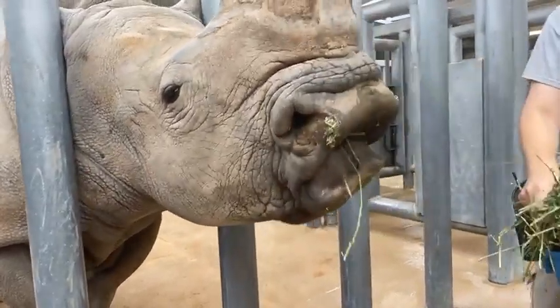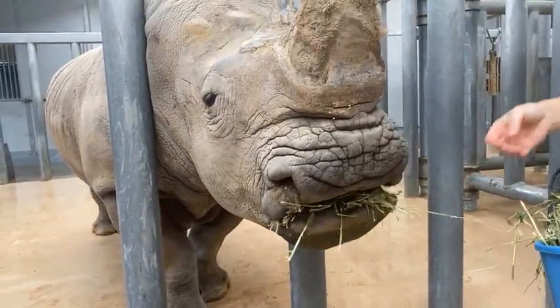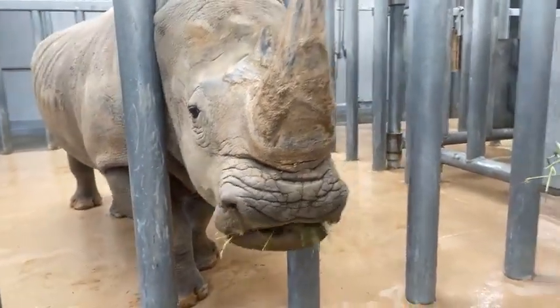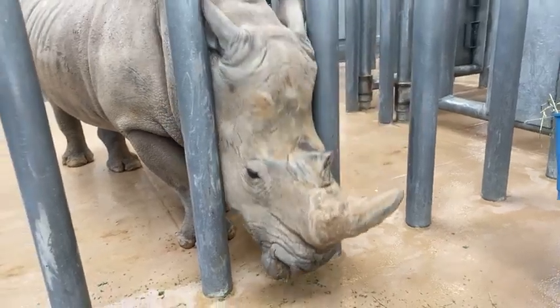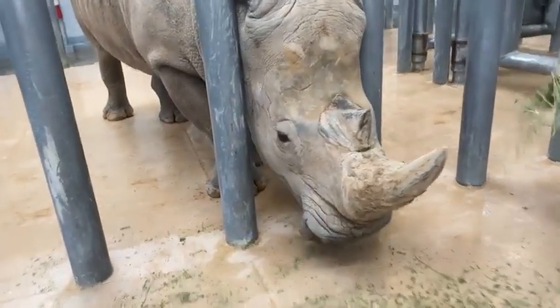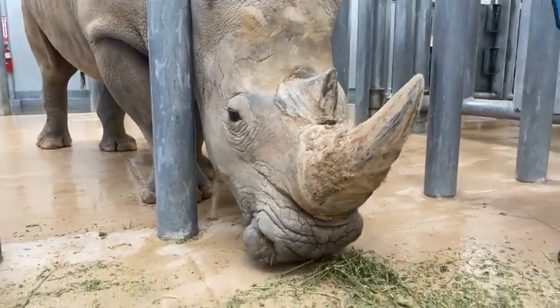And we do a lot of training with the boys. He's actually trained to open his mouth on cue so we can inspect his teeth and check them out, because they only have molars in the back. They don't have any front teeth. By him opening his mouth, we can really check those teeth and make sure they're still healthy.